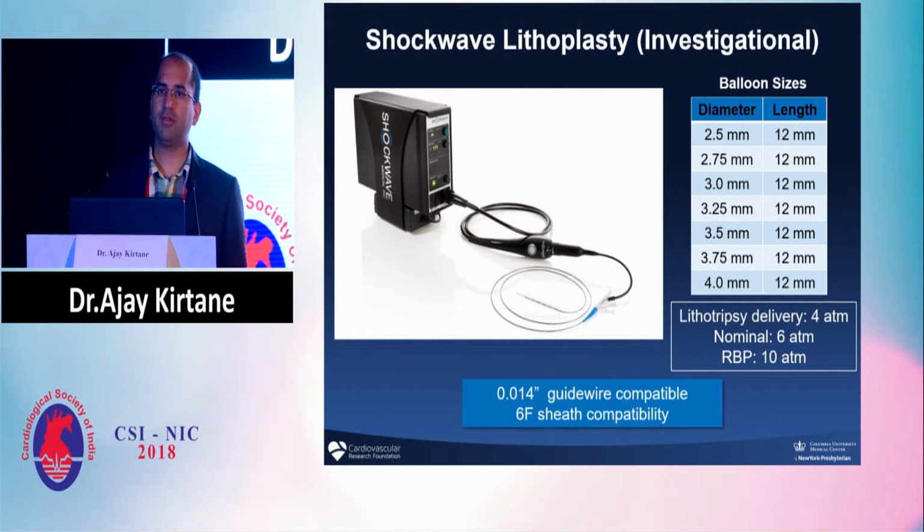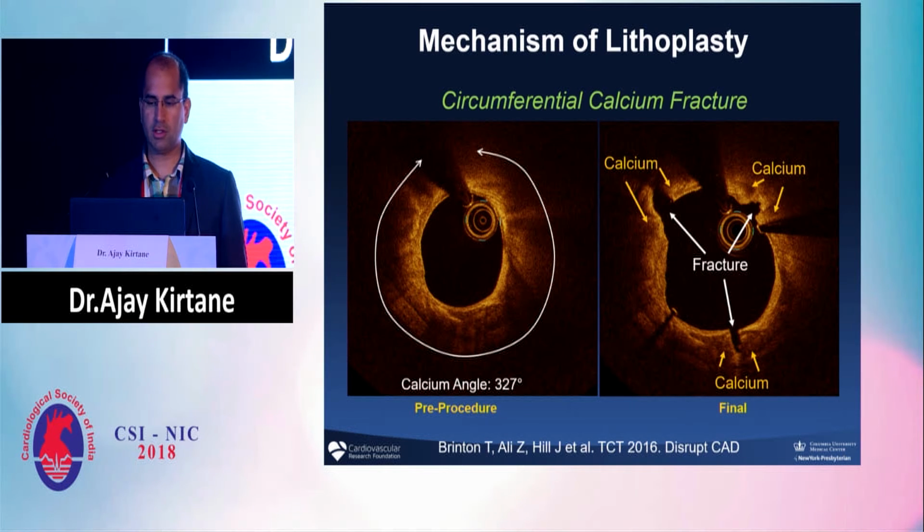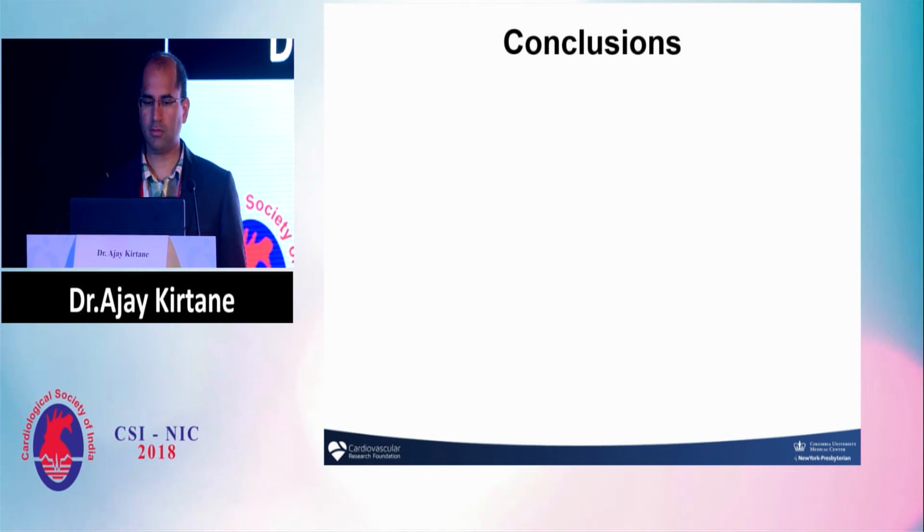We were talking briefly on the panel about the shockwave device. This is a balloon-based device that, through ultrasound, emanates shock waves to then fracture calcification. This is just an example of what OCT with this device could look like. The challenge with this device is you have to deliver it to the lesion first. So if you have a very, very severe stenosis, you will have to predilate with other balloons to be able to get this in. But there's going to be more data presented with this device, and hopefully it'll be coming at least to larger studies in the United States relatively soon.